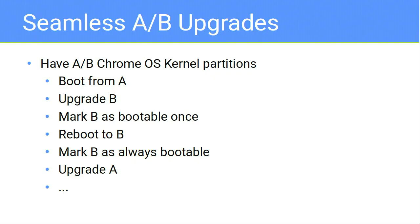I thought I should do it as well. How does Chrome OS do it? They have two A-B partitions, and they boot from A, upgrade B, mark B as bootable, reboot to B, and if it's successful, mark B as always bootable.